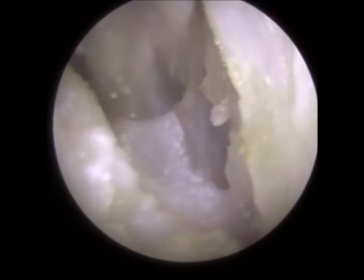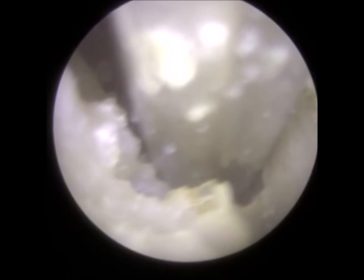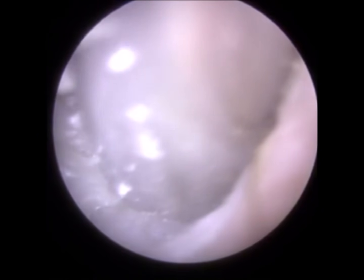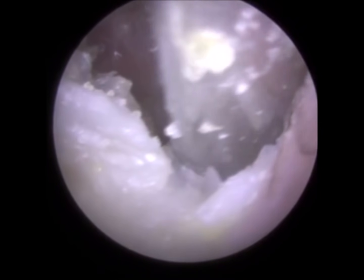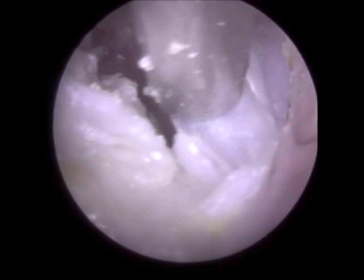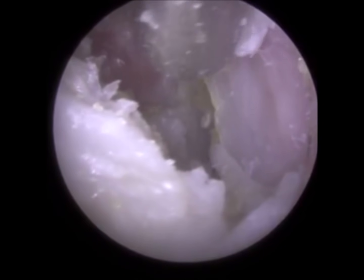So what's going on now, I hear people say, it could be a couple of things going on here. It could actually be just suffering from keratosis obturans, which is a buildup of dead skin plugs that can't naturally migrate out of the ear. To me, it seems like he's probably got something more menacing. He potentially could have a canal cholesteatoma, which is very dangerous.